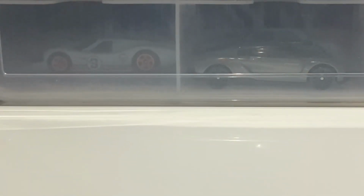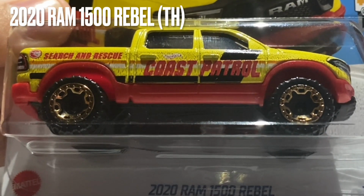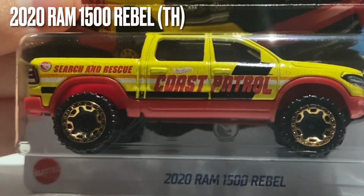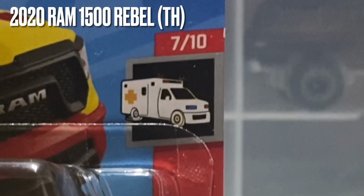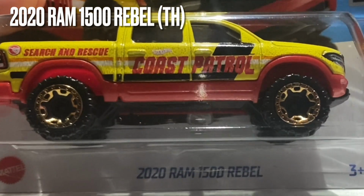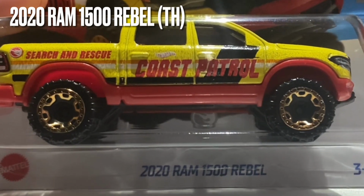Alright, and the next one is quite special because it is the treasure hunt for the P case. This is the 2020 Ram 1500 Rebel. There's the treasure hunt logo under there. Hopefully you can see that there. And yeah, it's done in like a Coast Guard livery. This car features in the Hot Wheels Rescue set. Is number 7 out of 10 in that set. Done in yellow. It does have the off-road beadlock wheels on it. Done in a chrome yellow kind of colour. Almost a chrome gold. And yeah, it's got that Coast Guard livery on the side of it.